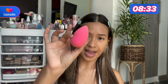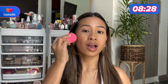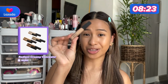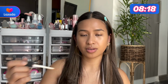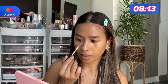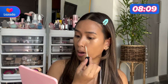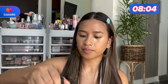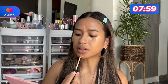And then I take a damp beauty sponge and use it to blend the foundation even more, making sure there are no lines. Next, I'm gonna use my Nars Radiant Cream Concealer. I'm in the shade Ginger, and I use this to brighten my under eyes, conceal the redness around my nose, and to highlight my forehead and chin area.